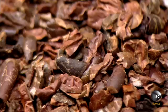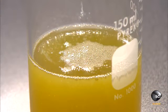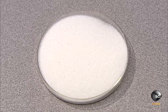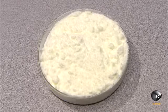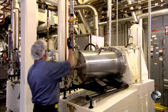The factory will roast the nibs to develop their flavor. 50+% of the nib is fat, which is cocoa butter. To make chocolate, they'll combine processed nibs, cocoa butter, and sugar, along with milk powder if they're making milk chocolate.